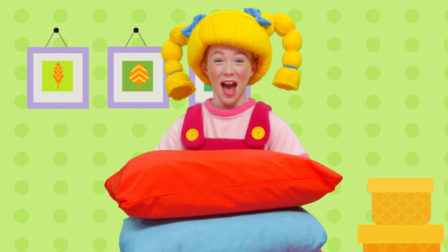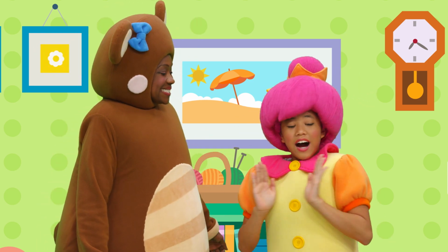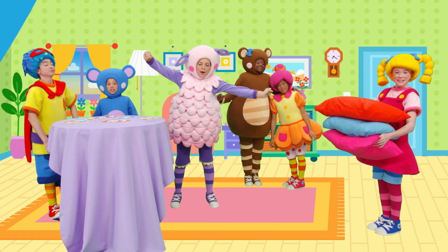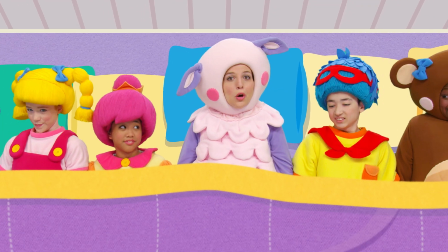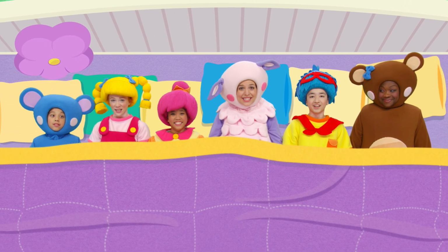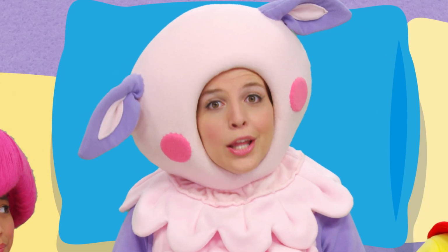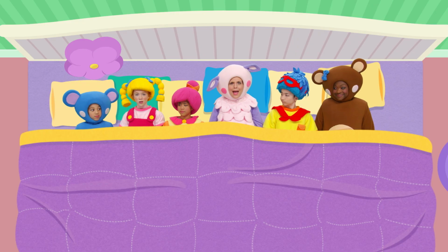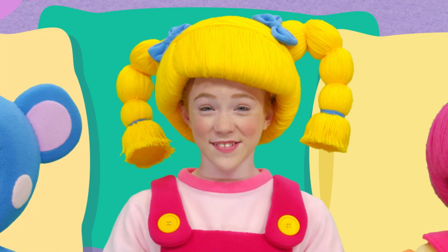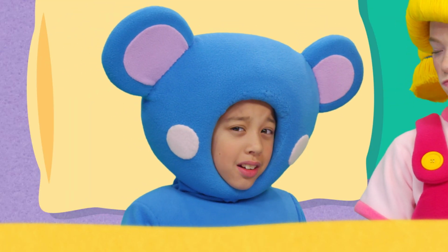Okay, I've got extra pillows. Oh, perfect. I'm so sleepy. Well, it looks like it's time for bed. Okay, so it's a little tight, but can you believe all six of us fit? Actually, why is it that little Mary has such a big bed? I guess I'll grow into it, right? Sweet dreams, everybody.